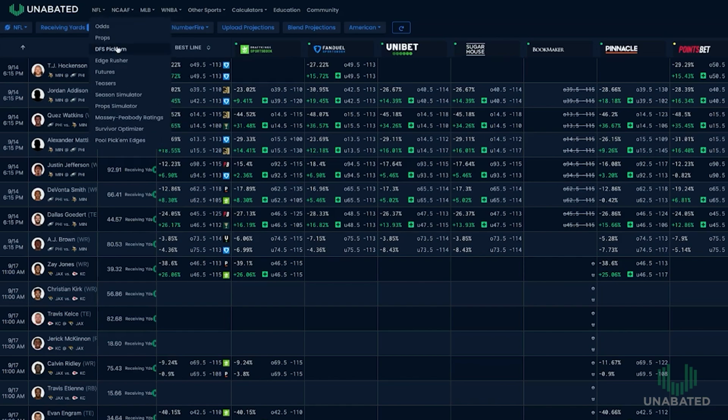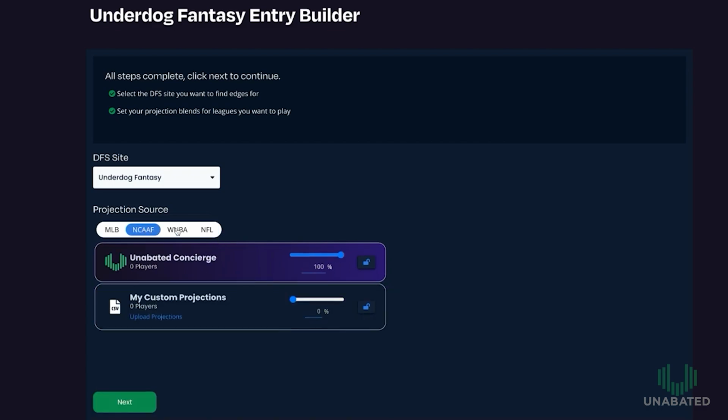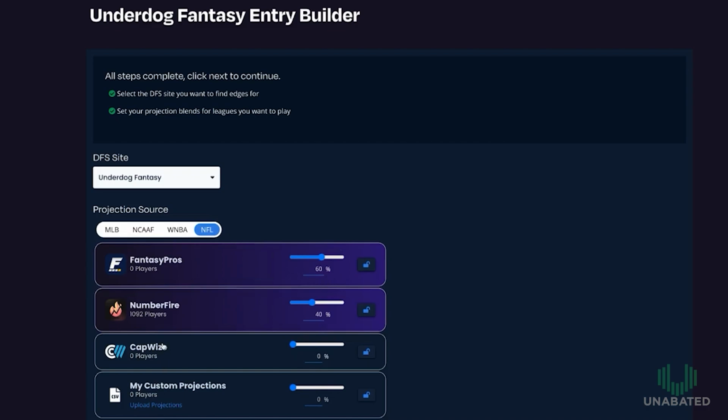The next tool that I think is really fun is the DFS Pick'em tool. And I am a huge fan of Underdog and playing their markets over there. So we have a similar setup. You can basically upload your own projections or use fantasy projections from other sources. We have unabated projections for college football and WNBA. For NFL, we have the projections here, or you can upload your own. And you can actually weight them. So let's take a look at if we did, actually, we'll do thirds. We have each of these around a third for the NFL.